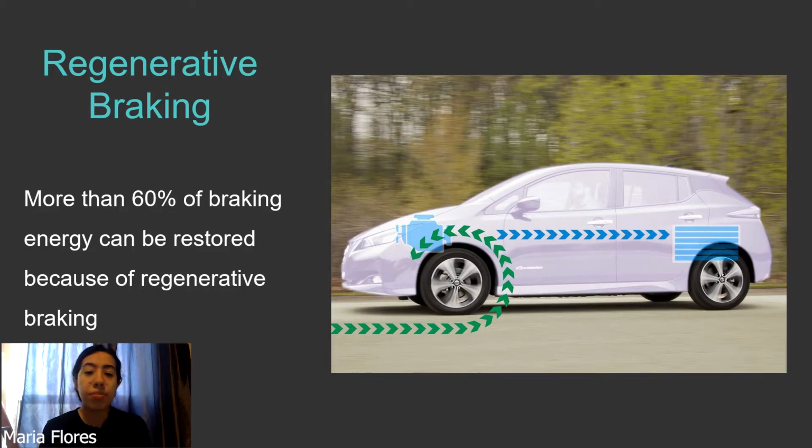So one of the major benefits when it comes to hybrid vehicles is its feature of regenerative braking. Regenerative braking solves the problem in which most energy wasted is due to braking. It ensures that this energy isn't lost, but instead takes it back to be used later. According to simulations done, it has been proven that more than 60% of braking energy can be restored. And this increases efficiency significantly, because now we are reusing this energy and it is not going to waste.